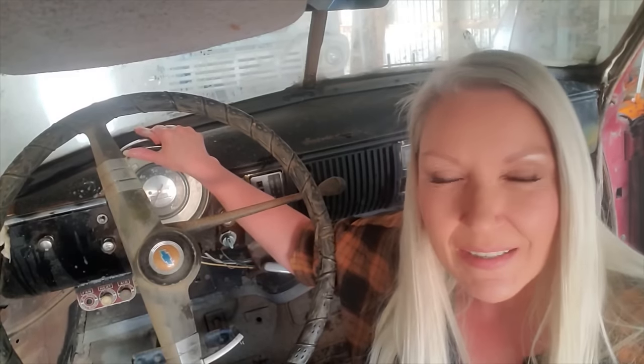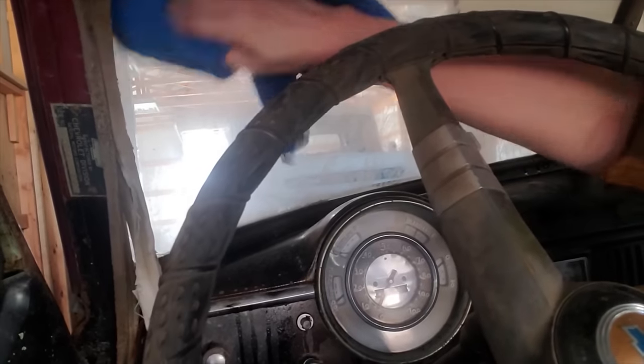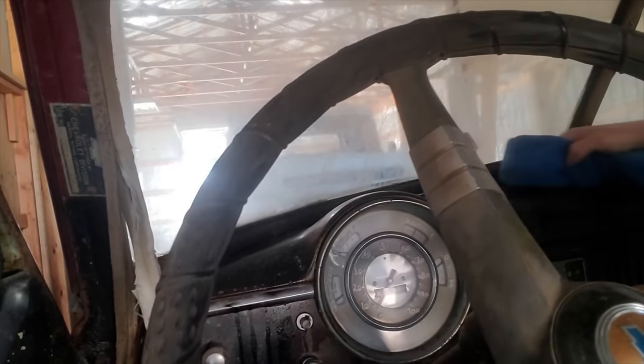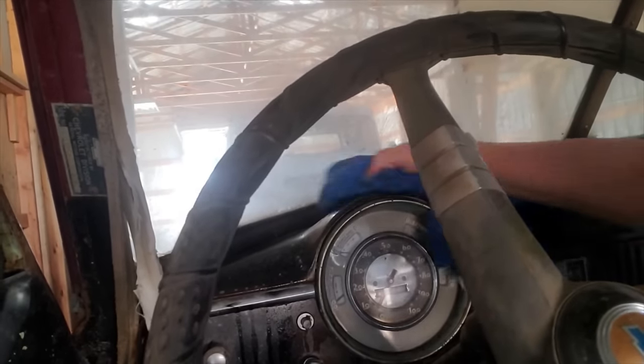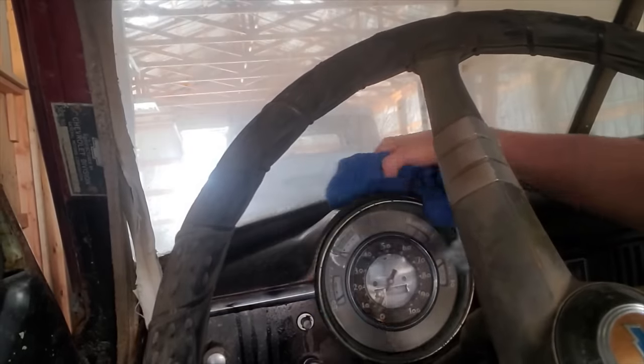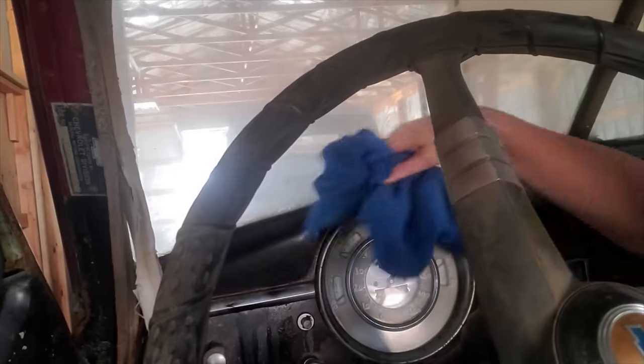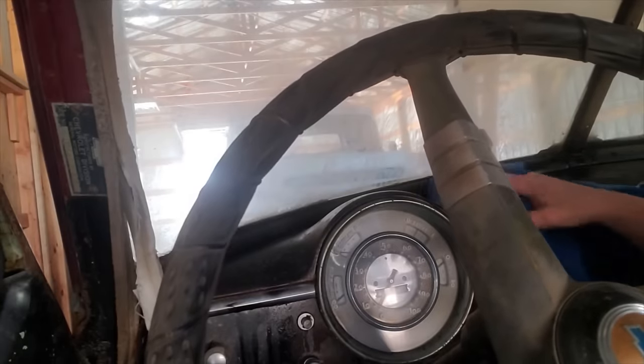If you had to guess, how long do you think it's been since the car was cleaned? I'm thinking, if I had to guess, 40 years. What's your guess? Can't wait to clean the outside of the windows. I don't know what it is, but there's something about clean windows that changes everything. It doesn't matter how clean you've got it on the inside or how clean you've got it on the outside. Clean windows, boy, they change everything.